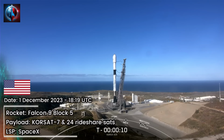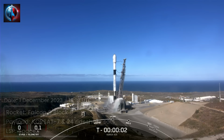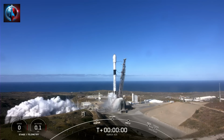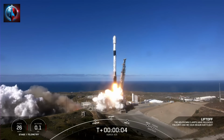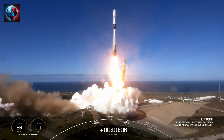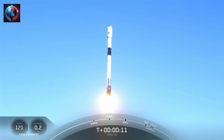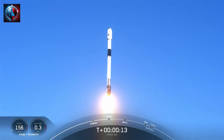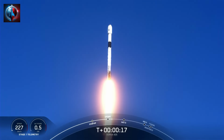T-minus 10, 9, 8, 7, 6, 5, 4, 3, 2, 1, ignition. And go Korea 425, go SpaceX. Vehicle is pitching downrange.